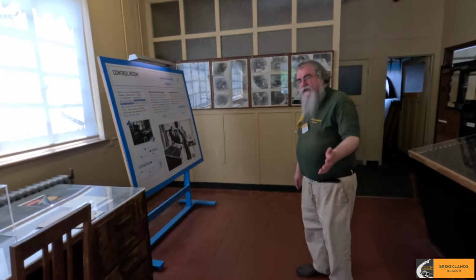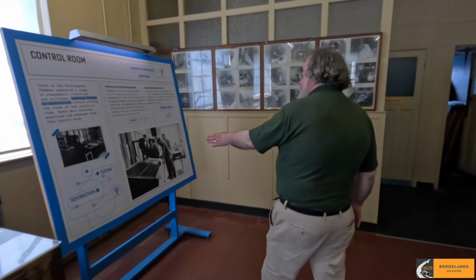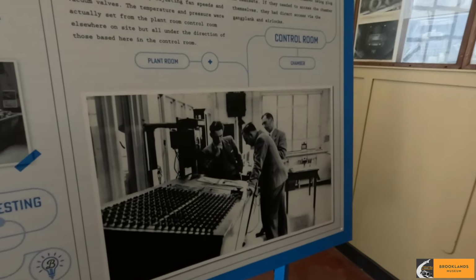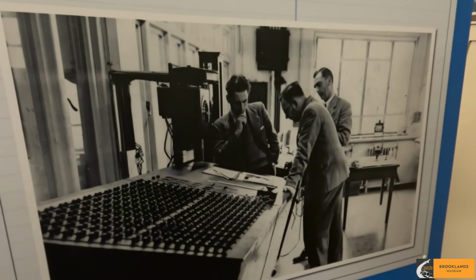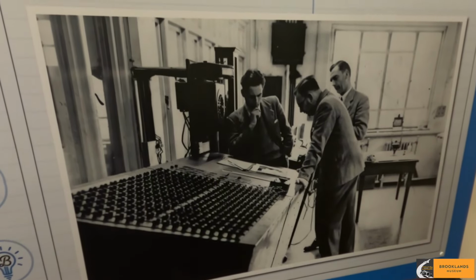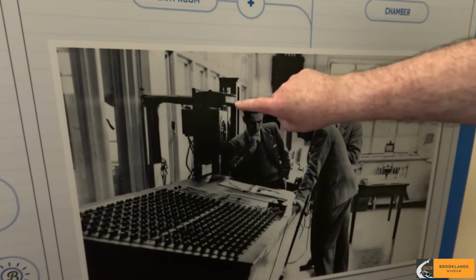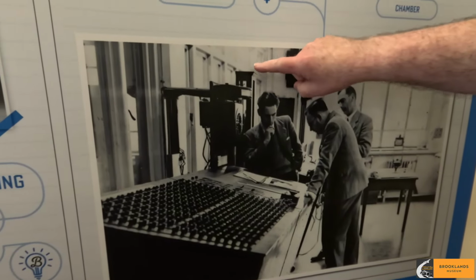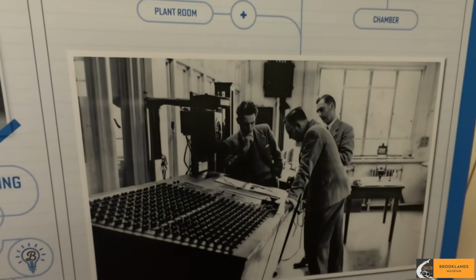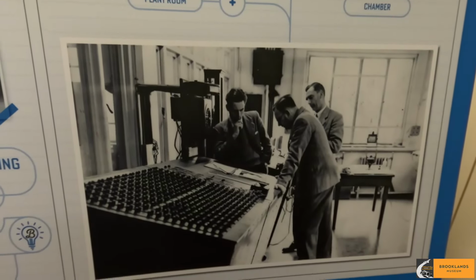Now, as we're leaving the control room, I thought it's worth looking at this particular photograph, which is blown up from, I'm not sure exactly when. I would guess that was probably in the 60s, but I'm not certain. But the interesting thing is it does show some other pieces of kit which have gone missing. That's where the proper mercury barometer was. It's a very posh looking device there. As I said, it was a true instrumentation.